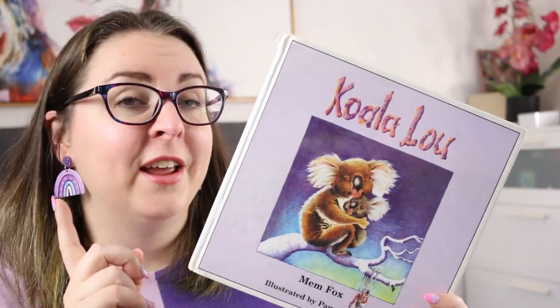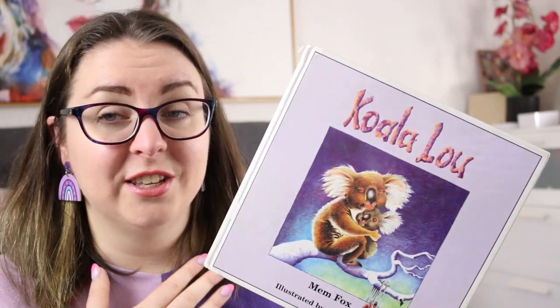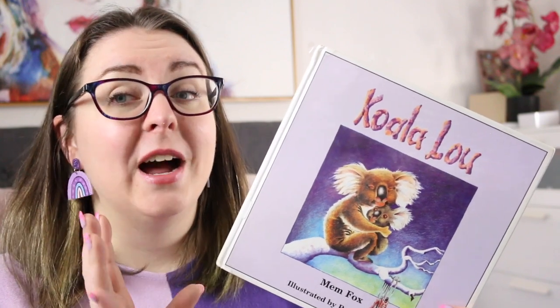The audio, if you ever get a chance to hear Mem Fox read the audio for this, I've said this before with Mem Fox's audiobooks that she reads, I could just listen to her read books all day. Her voice is just so calming and soothing. This is an absolutely gorgeous classic Australian story.